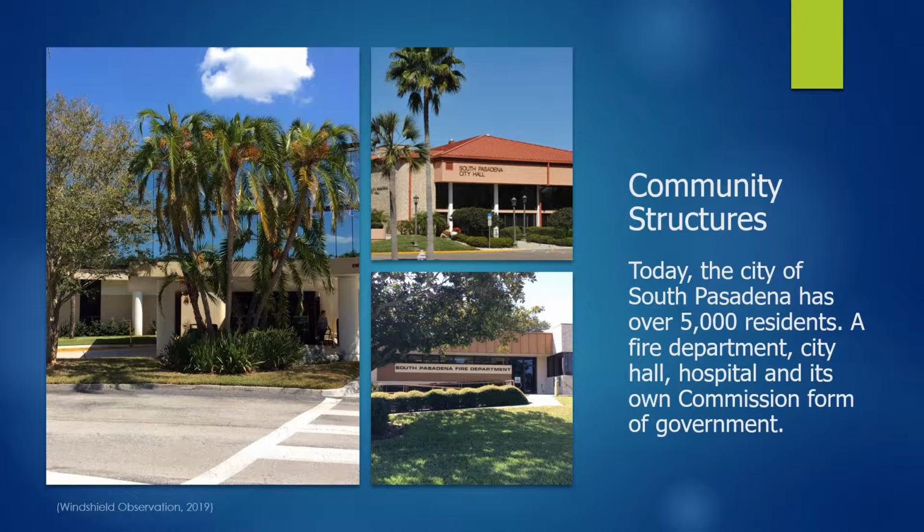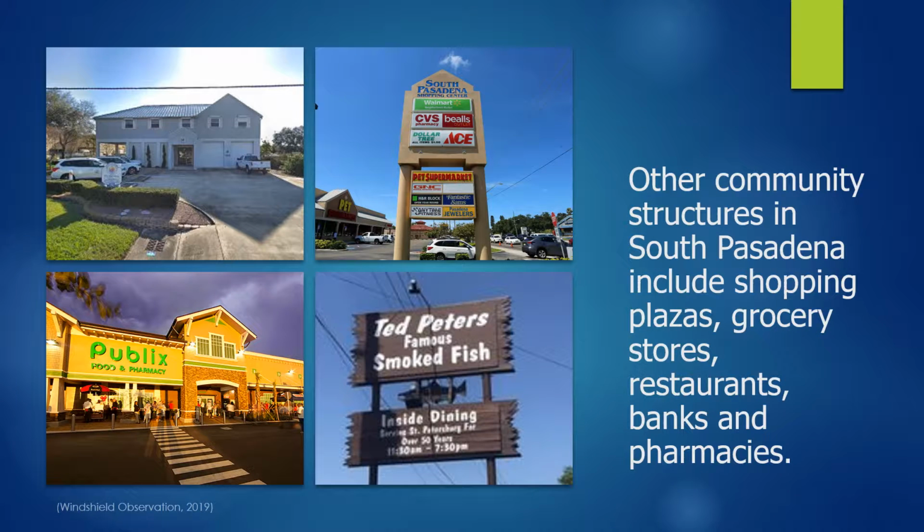Community structures. Today, the city of South Pasadena has 5,000 residents, a fire department, city hall, hospital, and its own commission form of government. Other community structures in South Pasadena include shopping centers, grocery stores, restaurants, banks, and pharmacies.